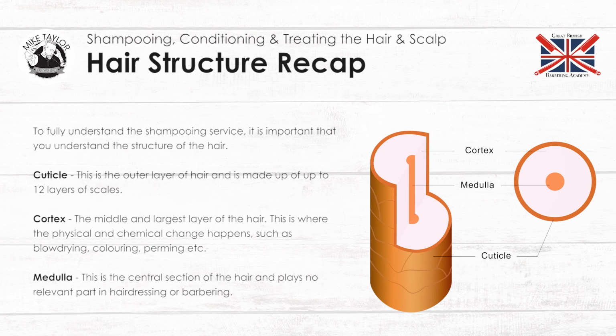To fully understand the shampooing service, it is important that you understand the structure of the hair. The cuticle, this is the outer layer of the hair and is made up of 12 layers of scales. These scales overlap similar to fish scales or roof tiles. The cortex, this is the middle and largest layer of the hair. This is where the physical and chemical change happens, such as blow drying, colouring and perming. And the medulla. This is the central section of the hair and plays no relevant part in hairdressing or barbering.